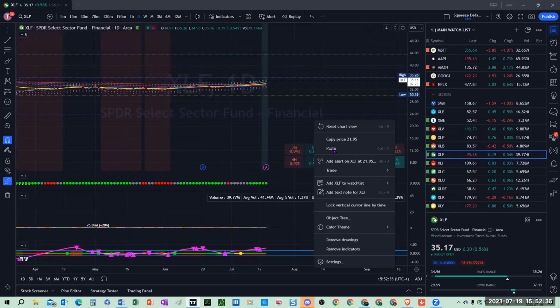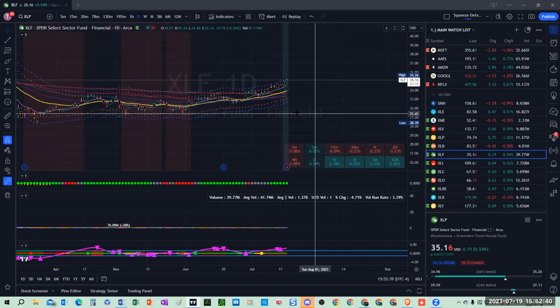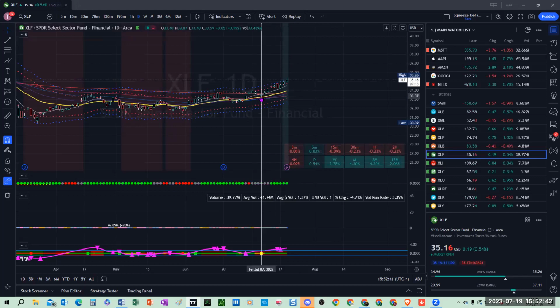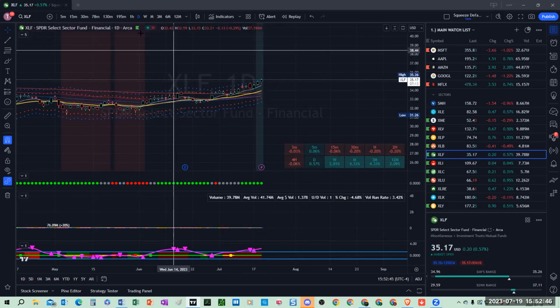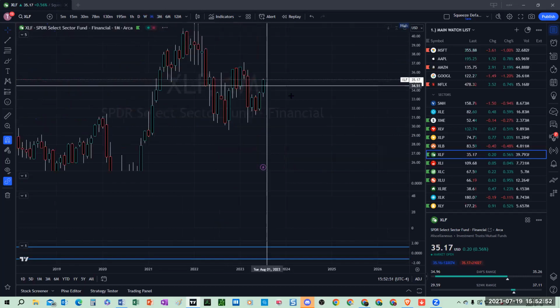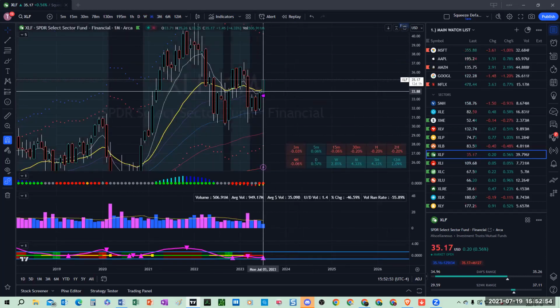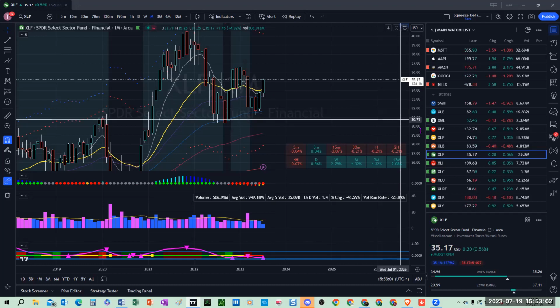XLF, I know some of us were in Morgan Stanley, which has been doing very well. So here you have it. EMAs are now stacked positive. That squeeze did fire, so nothing to do on the daily, but the weekly, beautiful, right? Those will be stacked positive again soon. And then the monthly. So not too late, right? It is a little above there, but still an absolutely fantastic setup.